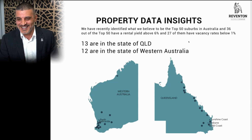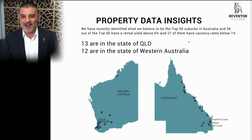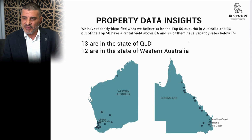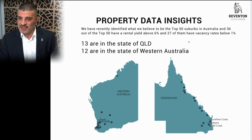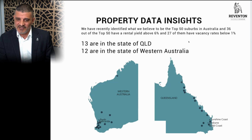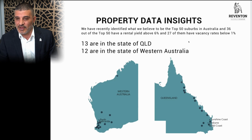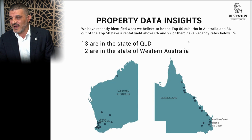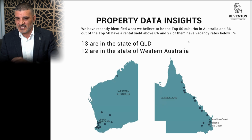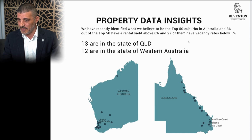So we'll get into some of the insights and some of the areas. We've identified and believe that of the top 50 suburbs in Australia with a yield above 6% and a vacancy rate below 1%, 27 of those suburbs have a vacancy rate of below 1%. In these two states here, it makes up 25 of those 50 suburbs, just in the two states that we'll be talking about today.